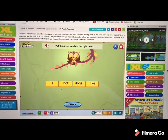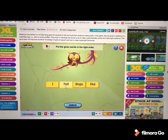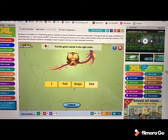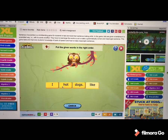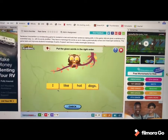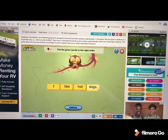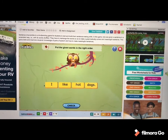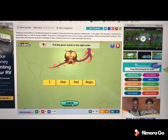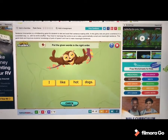And then I hot dogs like. I hot dogs like. So I need to move it somewhere. I like hot dogs. So then we'll put it here. And then let's see. I like hot dogs. There's the end mark at the end of the sentence and the capital letter at the beginning. Let's check it. This blue thing says check. So let's check it and see if it's right. Brilliant. That's a great job.